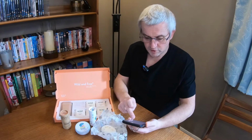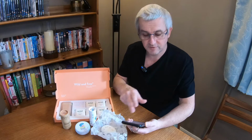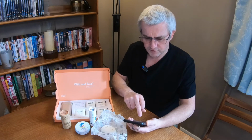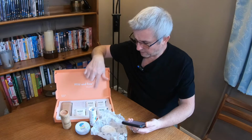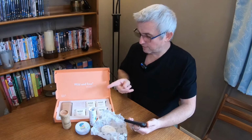If you choose the subscription service, what it's done for me is set it up so that in a month's time I would then have a further 3 of the refills sent to me, costing £15. They say that they send you a reminder before each shipment to make sure you've got enough time to change the scents if you want to, or you can skip or cancel that order and choose another one. The other options available rather than the subscription: you could have a one-off purchase where you get the case and 3 of the refills for £25, or you can go for a set similar to what I've done. You get the case and 5 of the refills, and that costs £32 at time of recording.